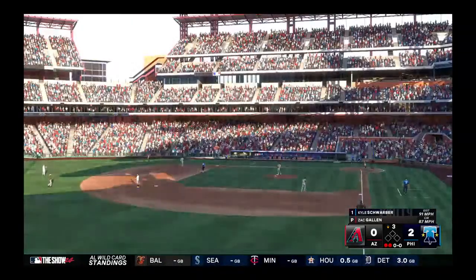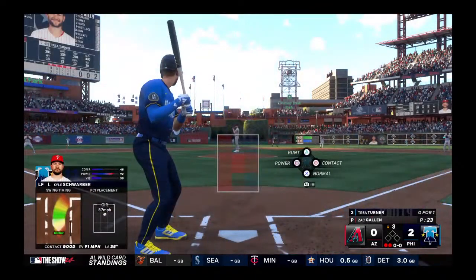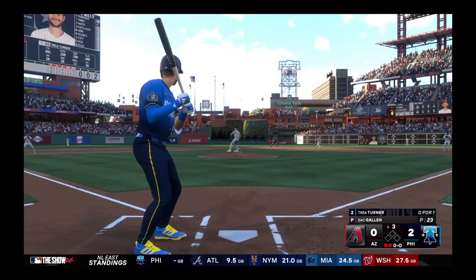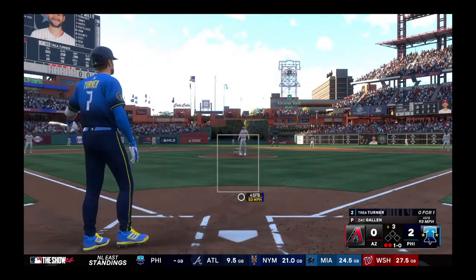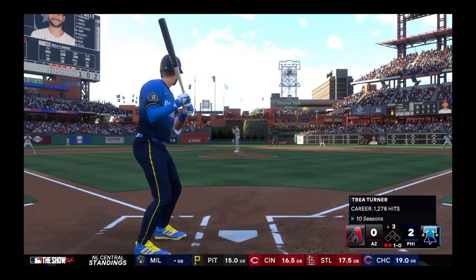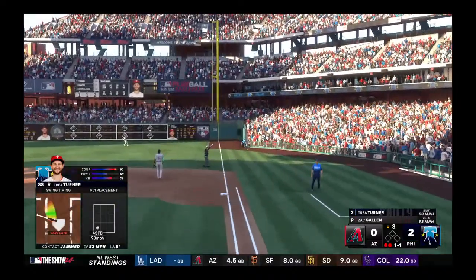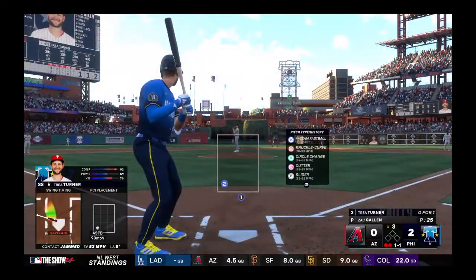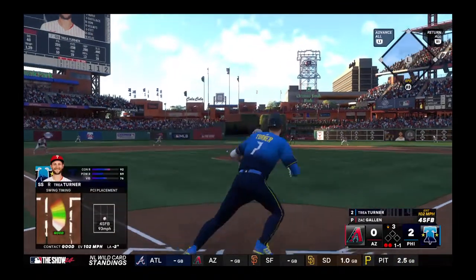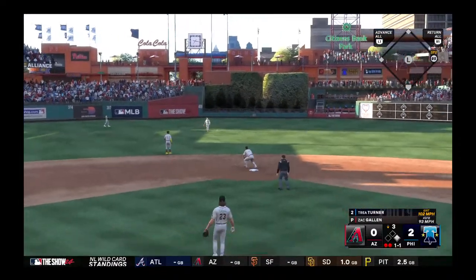The batter, number 7, shortstop. Here's Turner now. He's 0 for 1. The shortstop takes the ball. Turner, a former All-Star, a member of the 1,000 hit club, a former first-round pick back in 2014. Hard ground ball, base down. And that keeps the inning going.